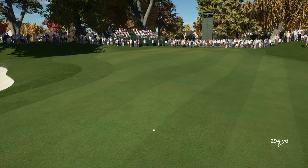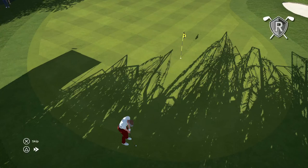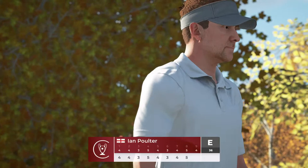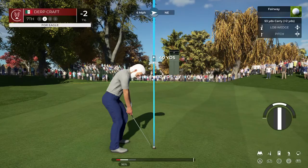There's been some great action out on the course. Let's take a look at this highlight from another person's play. Ian Poulter with an outstanding shot here. He's a sharp shooter from short range, isn't he? Yes, it's in. Okay, let's get back to the action. Time for the second shot here at the 7th.